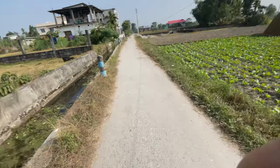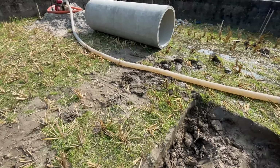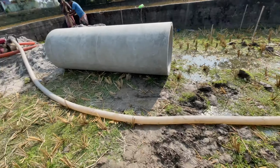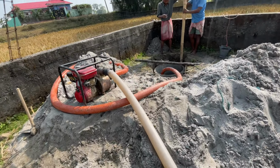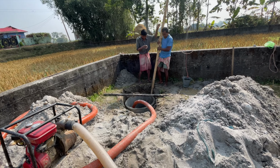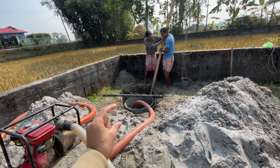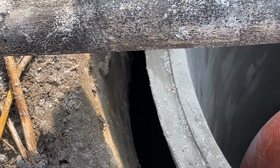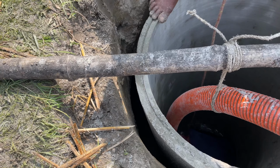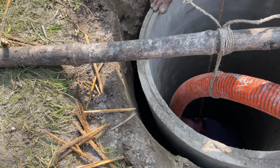Let's go and see the progress again. The time is 11:47. Water is leaking everywhere. It has sunk like 1 feet under the ground. If you can see, right there, there's a cavity. Like a huge cavity inside, like under the soil.